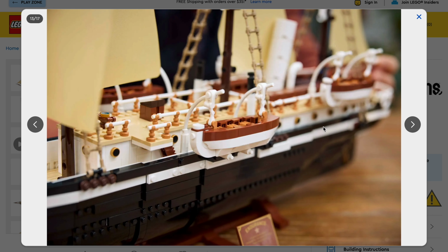Another view of these cool lifeboats and how those attach, so it looks like they sort of hang onto these curved pieces, and you can just pop them off of these little white arms. I do really like the look of all these nougat colored little pieces that are holding these beams.